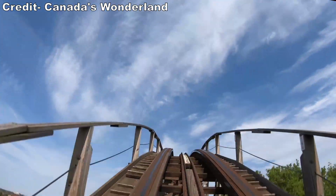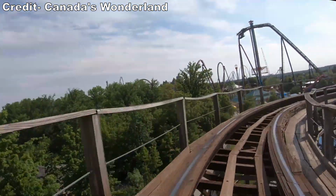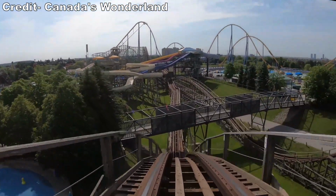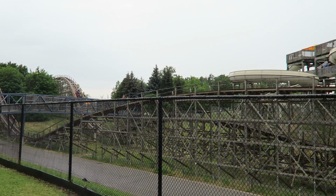The far turnaround is the ride's second tallest hill by far, but you still have enough speed to produce some laterals on the unbanked 180-degree turn. You then drop into the return run, unfortunately getting no airtime, but you do get another head chopper with the same pedestrian bridge as before.